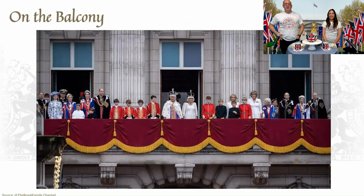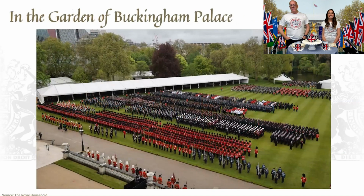So here we see the King and Queen on the balcony at Buckingham Palace. This is very traditional. They're flanked by their pages and members of the working royal family, and they come on the balcony to great applause from all the people who were there.